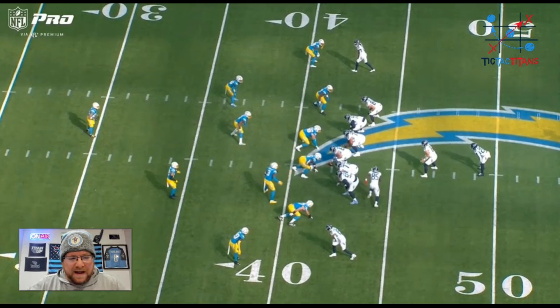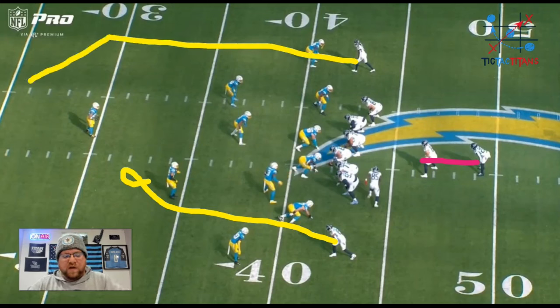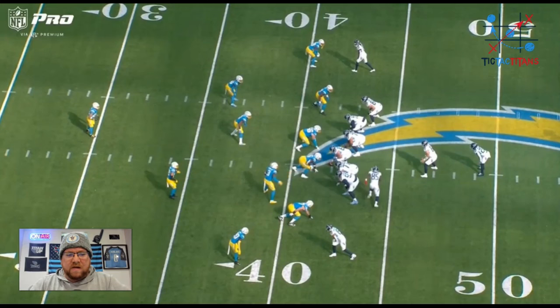This is a classic play-action concept for the Titans. You're going to see Will Levis with a play-action fake to Tony Pollard. On the backside here, you're going to have Nicholas Westbrook-Ikhine coming down on kind of a sit-down route. He's going to pretend like he's going outside and then sit down in the gap right here. And then Calvin Ridley is going to run a deep post. And this works very, very well because the Chargers run a cover 2. And this is incredibly disguised from the Chargers.